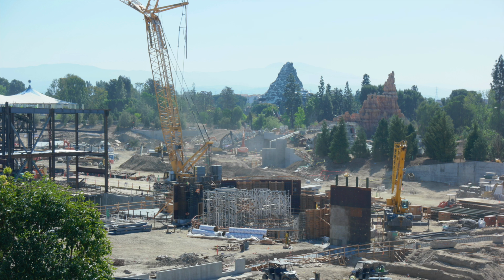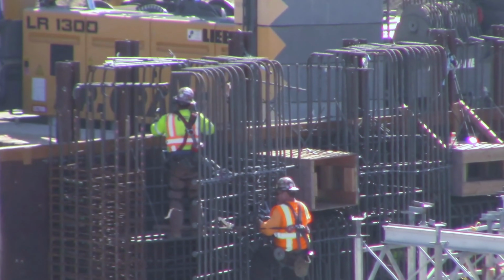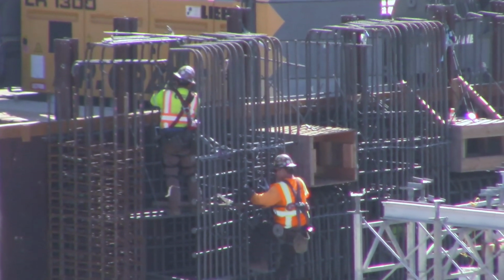Located at the center of the picture, workers are attaching rebar to create a wall for this cylindrical structure. They're using tie wire to attach the rebar together.